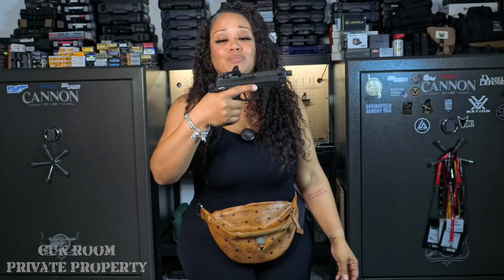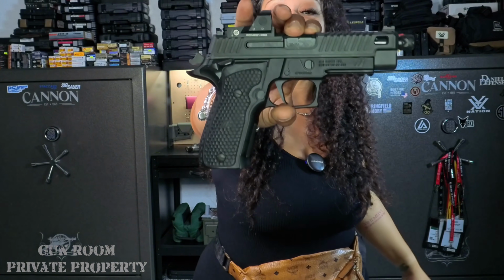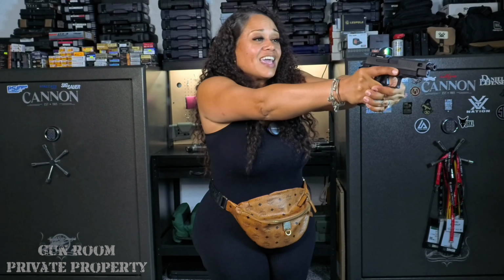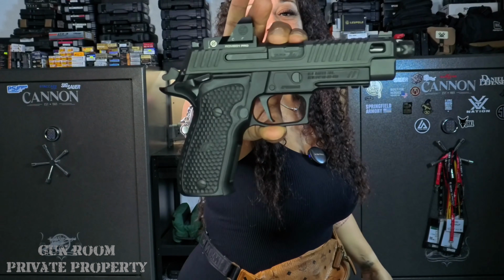The serrations on the slide are great. The slide is butter. I am running the Romeo 1 Pro on here. Grips are great. Trigger, beautiful flat trigger on here. Also an accessory rail on here. She feels good, and y'all know what I say: she feels good and she performs even better. The SIG P226 Zev, chambered in 9mm.